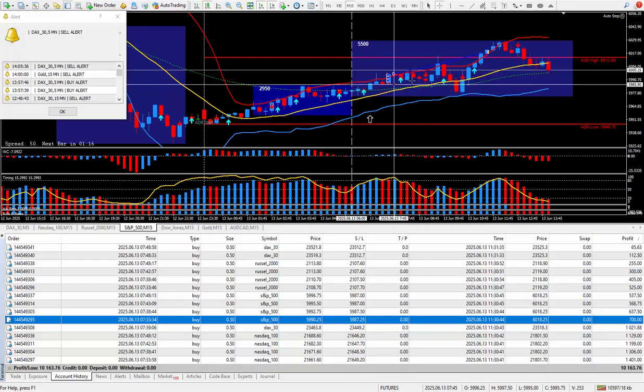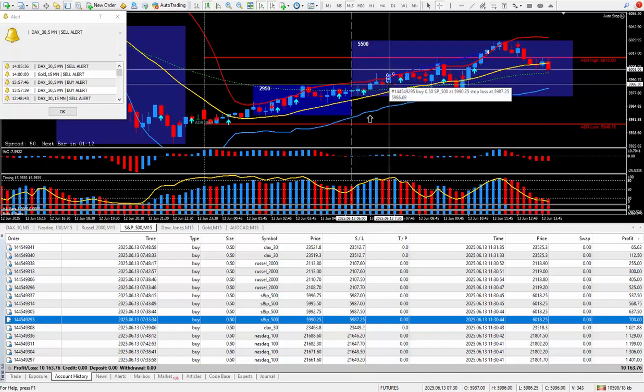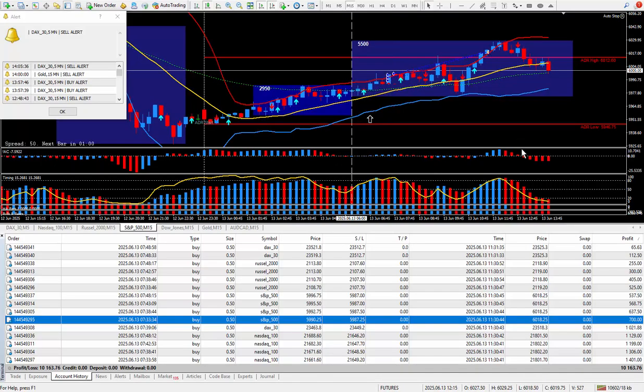So all these three positions I took on the same candle, and this one says it's 280. From there to there, 280. This one I got right on. Remove the last digit, 280. That paid out $700. Okay, we already did the DAX 30.